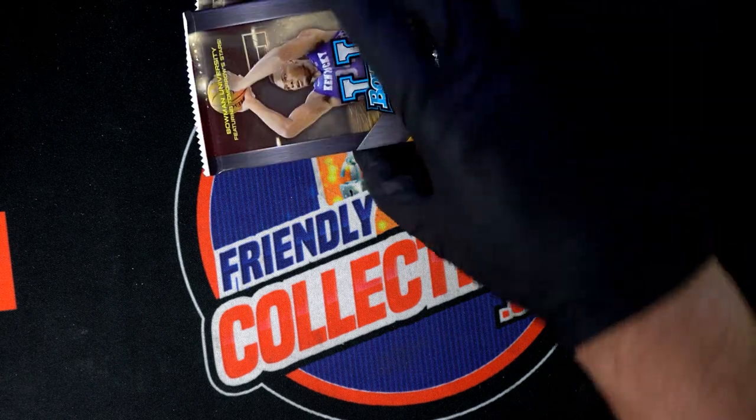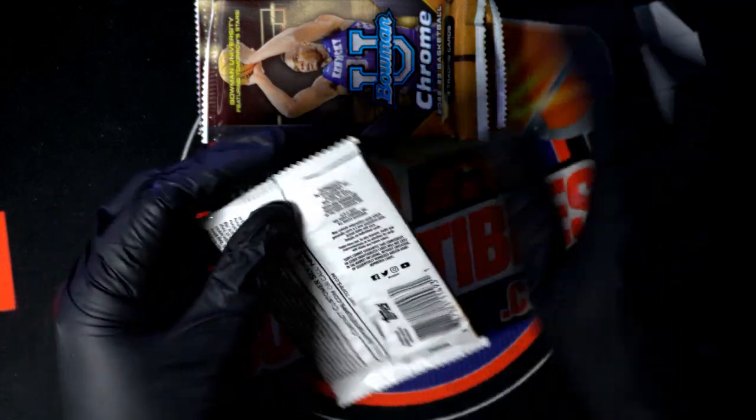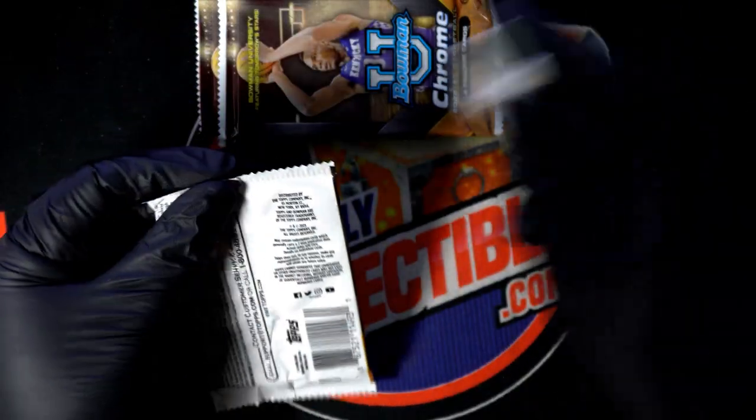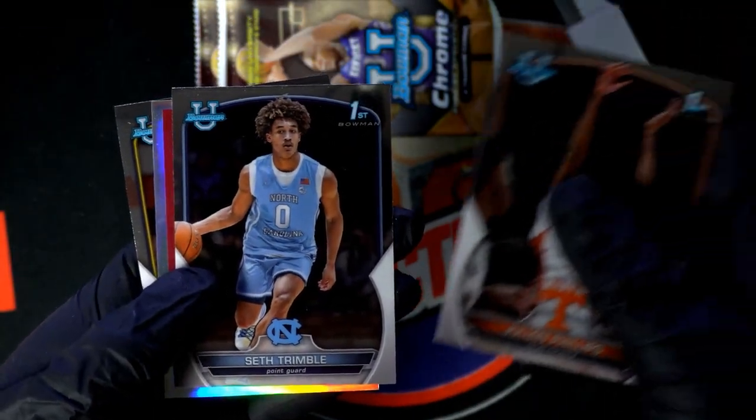Let's see what we get in Bowman Chrome U. We are looking for treasure. Let's find some treasure here. And some Chrome U. What is this coming up?